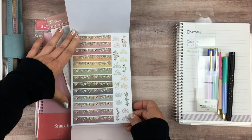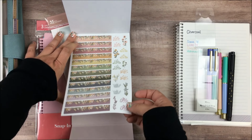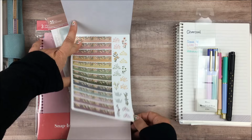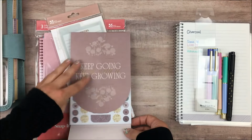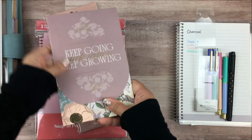I like these little strips that you could put across a couple days, or they would fit in the daily duo, I believe. And then that's the end of it. Okay, and I also love these cute little florals. Those are really fun too. So that is the bouquet sticker book.